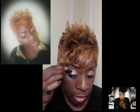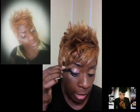So I am going to use this Flory Robert lip gloss. I love this. I love their lip gloss. And right now I can't see the name, but I guarantee I will put it in the comment section for you ladies. It looks like this. And I'm going to use this on the lid. And I'm just going to pat it on. And this is going to give my lid a glossy look. And it's going to give me that glossy effect that you see on the runway.